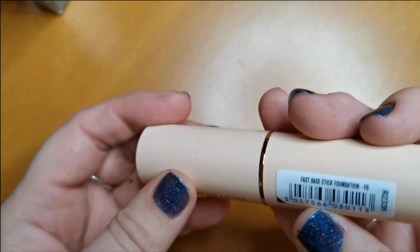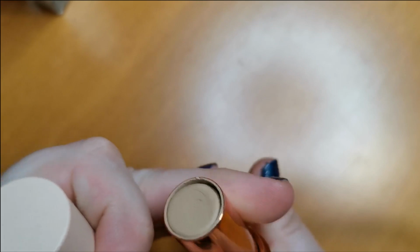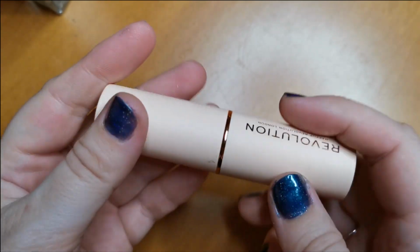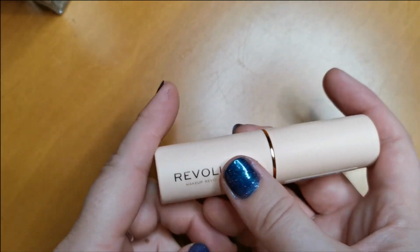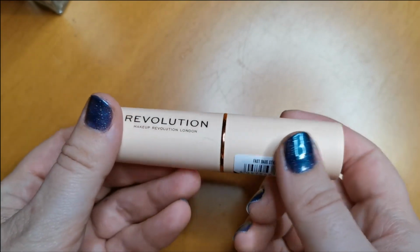Next up is the Revolution, what is it called? Fast Base Stick Foundation in the shade F6. For some reason it won't screw up. I'm not the biggest fan of this, so yeah, it is going to be going in the declutter pile. I'm not a fan of stick foundations, but I gave it a go. Yeah, no, in the declutter.